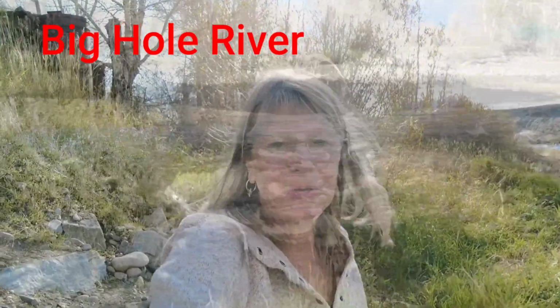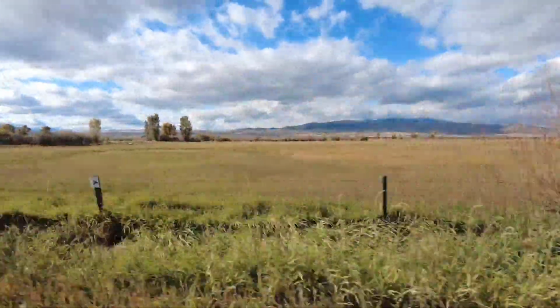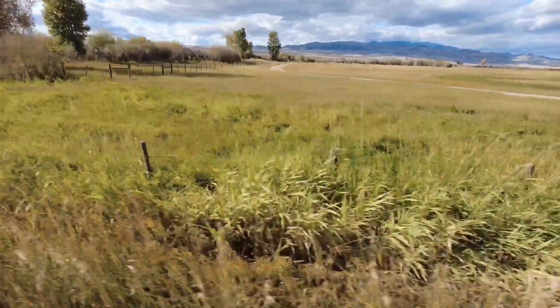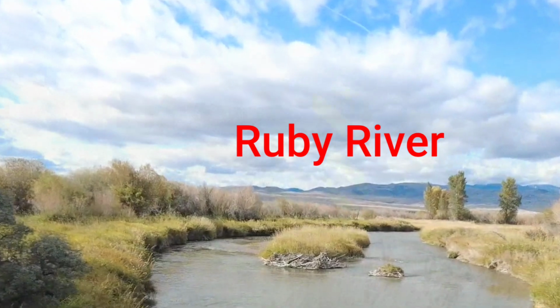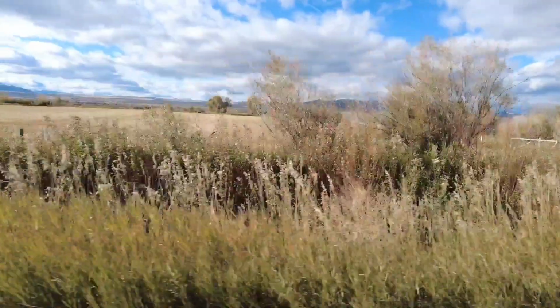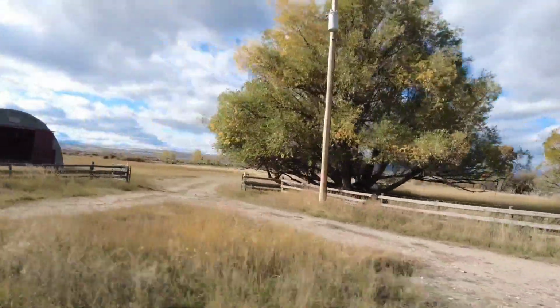Okay, we're going to take you all a roundabout way here to see the Big Hole River. If you've ever traveled in Montana, you know that a close destination is probably an hour away. Pretty common is a couple hours away. We have a different idea of distances here in Montana because usually whenever you want to go somewhere, it's going to take you a little bit of a road trip.